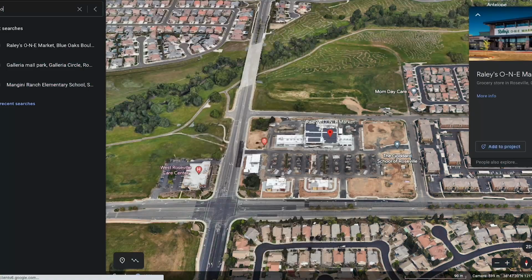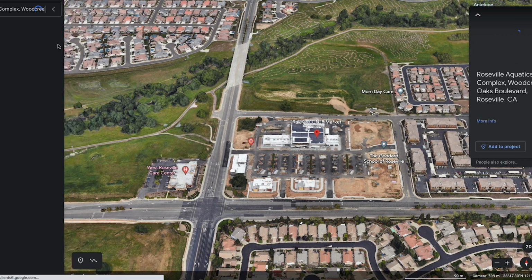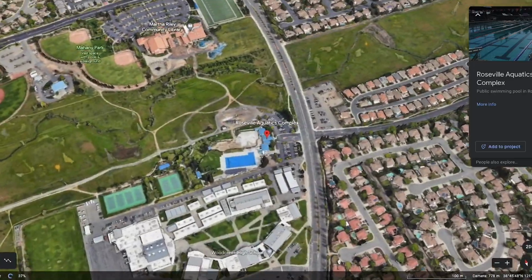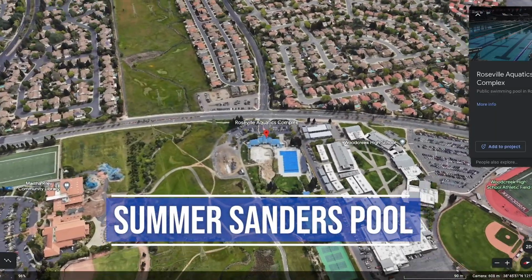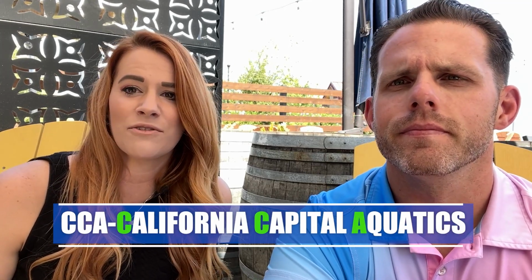Now, the next thing that's in West Roseville that is something to think about is definitely the aquatic center. So if you're someone who likes to swim, you want to get in some recreational swimming hours, you have the Aquatic Center in West Roseville, also known as the Summer Sanders Pool. Now, this aquatic center features an Olympic-sized pool, also with a splash area with water slides and a little beachy area where smaller kiddos can go in and hang out and enjoy the water as well. They also have a swim team that swims out of this complex called CCA, also known as California Capital Aquatics.